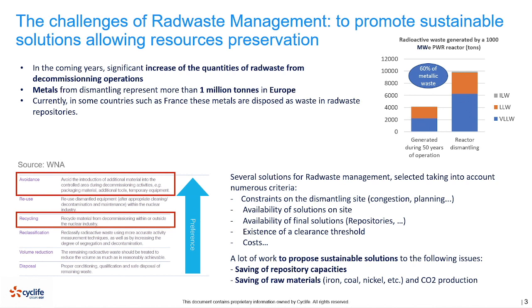So operators and supply chain implied in that solution for managing waste develop a lot of solutions, implement a lot of solutions. The choice of a solution is always a multi-criteria choice. It depends on the constraints you have on your dismantling project. Is there any place to treat waste on site or to dispose them on site?